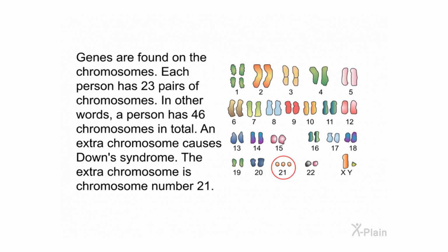Genes are found on the chromosomes. Each person has 23 pairs of chromosomes. In other words, a person has 46 chromosomes in total. An extra chromosome causes Down syndrome. The extra chromosome is chromosome number 21.